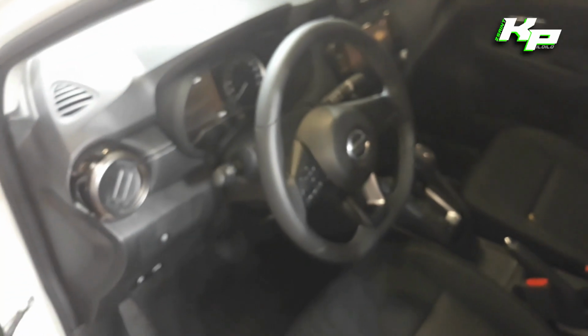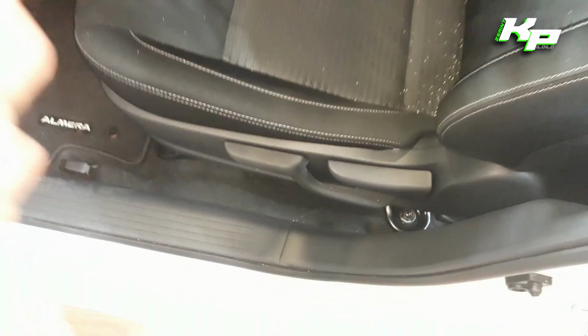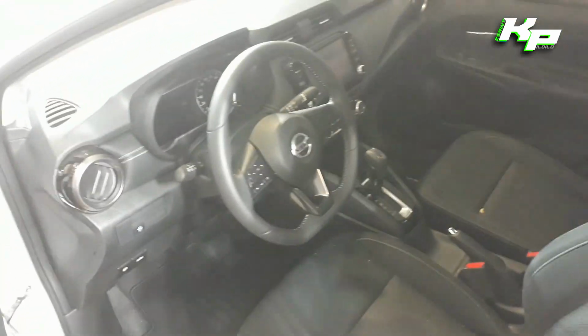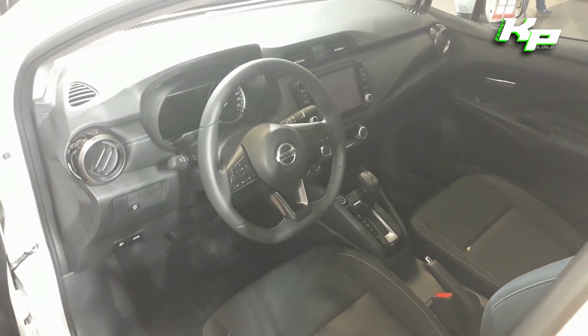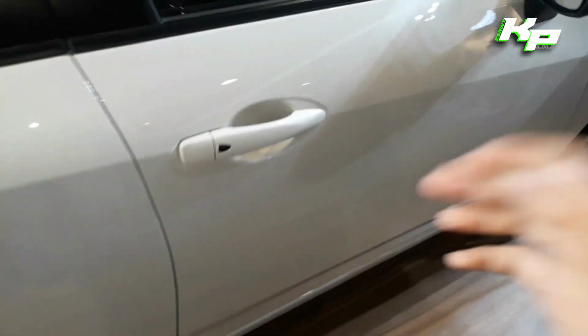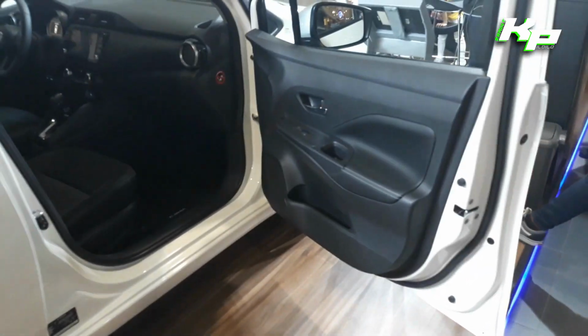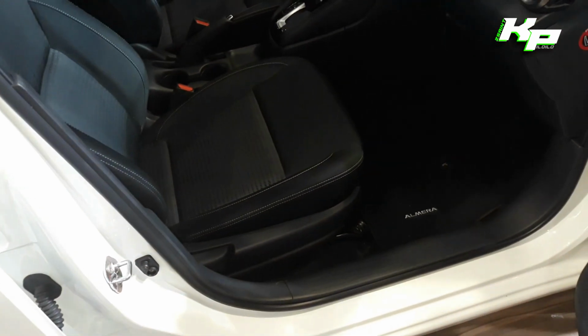To the floor mats, and the driver's seat on this Nissan Almera VE N-Sport gets fully manual adjustments. Seat back height adjuster, and down there is your seat side position controls. You have the same set of adjustments as found on the driver's side, however, it loses out on the height adjuster.